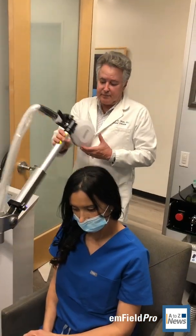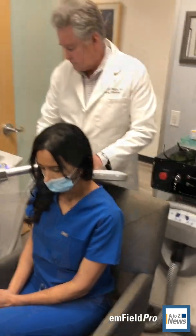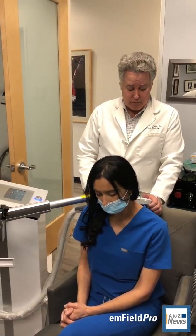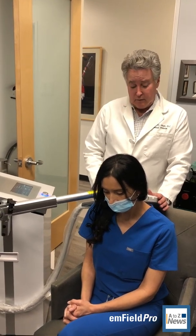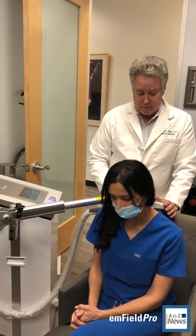For thoracic spine, you can use the surgical arm, place it on the small of the back, either in the seated position. If the patient's comfortable prone, put it in the thoracic spine. I do two. I split the treatment up, upper thoracic, lower thoracic. People get a tremendous amount of relief.